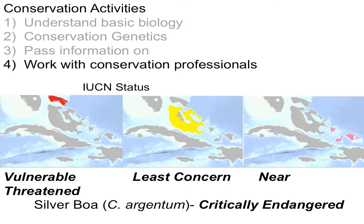We have almost no data for Inagua or Crooked Acklins, and I'm not sure that anybody's seen a boa in Crooked Acklins in years, but if you have, please tell me. But the intention is to go and look very hard there. So, get more data. Most of our data for that species comes from the Turks and Caicos. And then the silver boa, critically endangered. A few hundred individuals left is what we estimate.